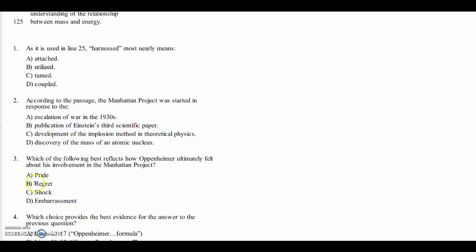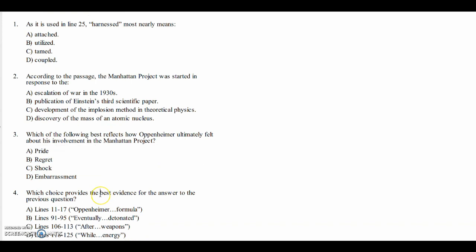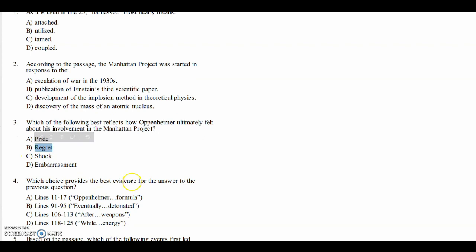So regret is one of the biggest ones because he spends his whole life trying to fix the problems that he created in the first place. So we're going to go with number 3. We're going to go with regret as our answer.